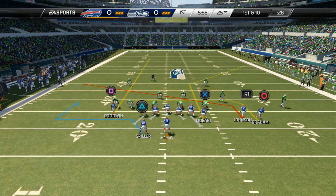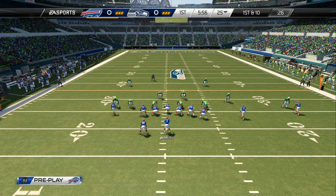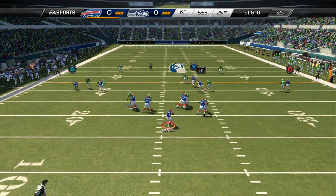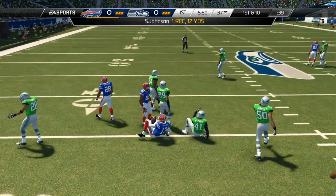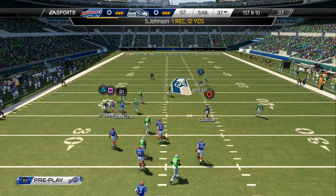Here we go. Watch Johnson, the blitz. Slot receiver, throwing over the middle. Steve Johnson holds on. Good job.